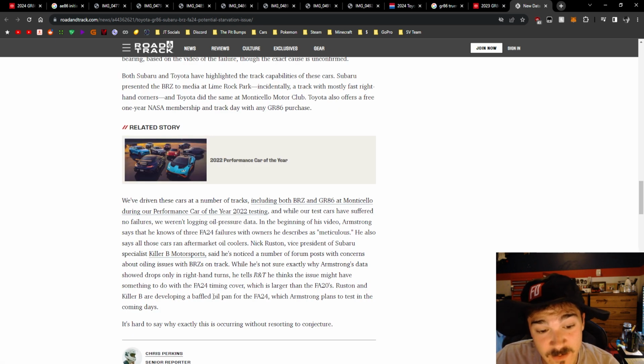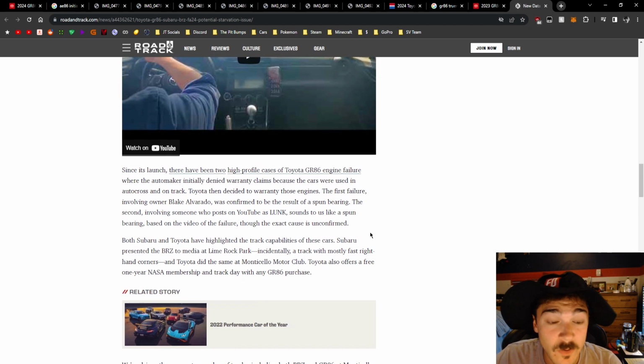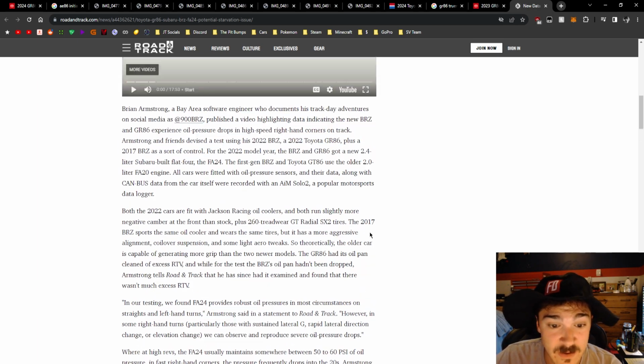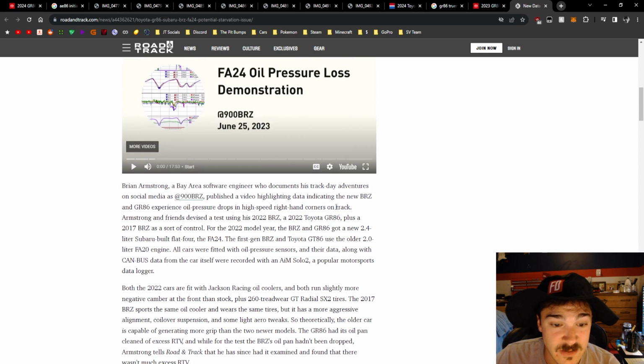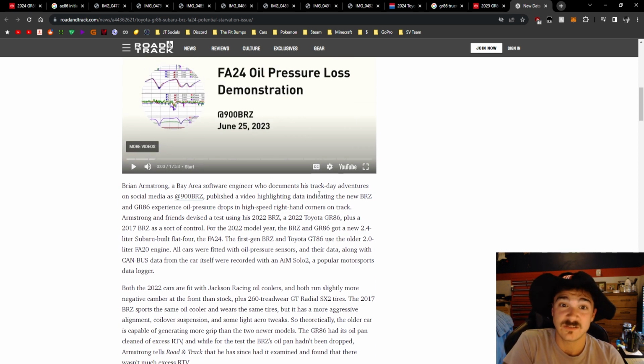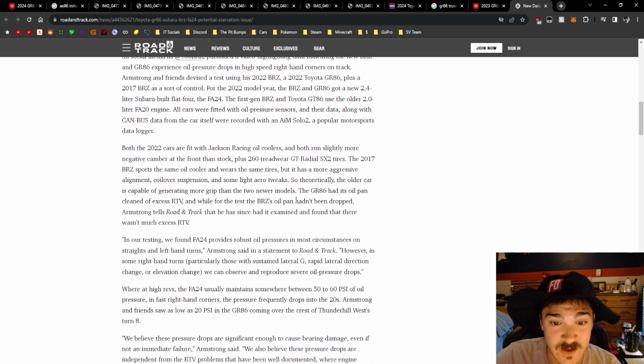Killer B were developing a baffled oil pan, and the same guy, 900BRZ, there's a post on the GR86 forum where they sent it to him to test it out, and he threw it on, and guess what? Didn't do anything. There were still oil pressure drops. So with oil coolers and a baffled oil pan and all these things people try to do the manufacturer's work, throwing money at it, it just doesn't do the job.